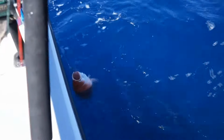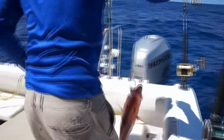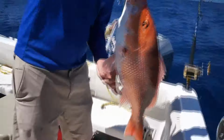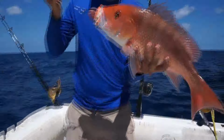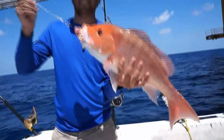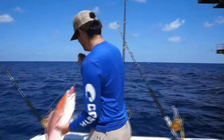Yeah. Gotta make sure. Eric, you got some live bait stuff? You got some stuff that we can put just like a cut bait on? Here you go. Already rigged up? Yeah. Beautiful fish, buddy. Appreciate it. Beautiful. The bell can't keep them. I know it.